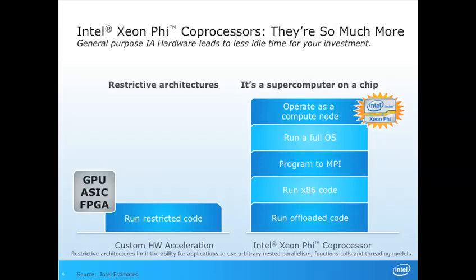But with Xeon Phi, it's really an SMP on a chip. It's a node by itself. You can literally run an application on the Xeon Phi coprocessor. You can run offload as well, but again, you can run that application. If the application is the right size, potentially you can run the entire application on that node. It operates as a compute node, runs a full OS, programmed MPI, runs x86 code. Again, we'll talk more about that, but that's very important. And run offload code. So the opportunities far outweigh what you can do with the alternative solutions.